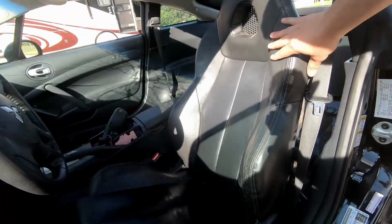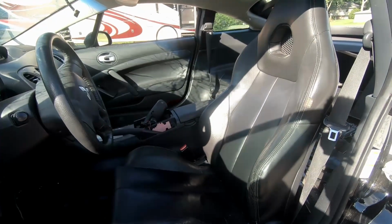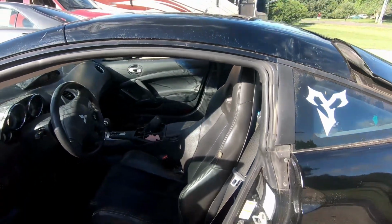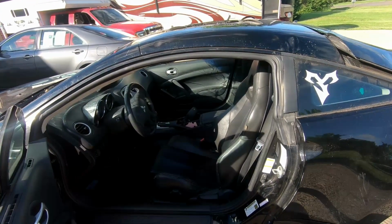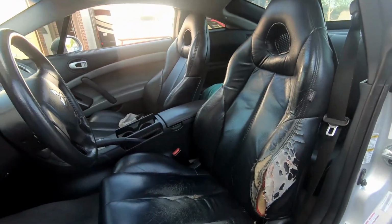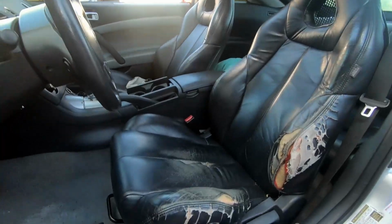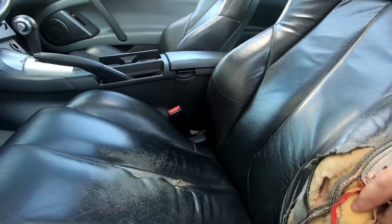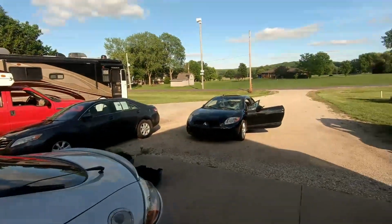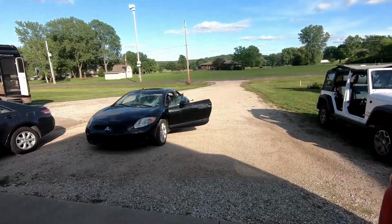This seat right here is impossible to find in good shape. Most of what I found on the interwebs is either torn up or they're cloth. And I had a local upholstery shop quote me on what it would cost to fix this one, and it was going to be over $800 because it's pretty much destroyed. Even the airbag is unstitched. So I bought that whole car for $850. So I think that was a good buy.